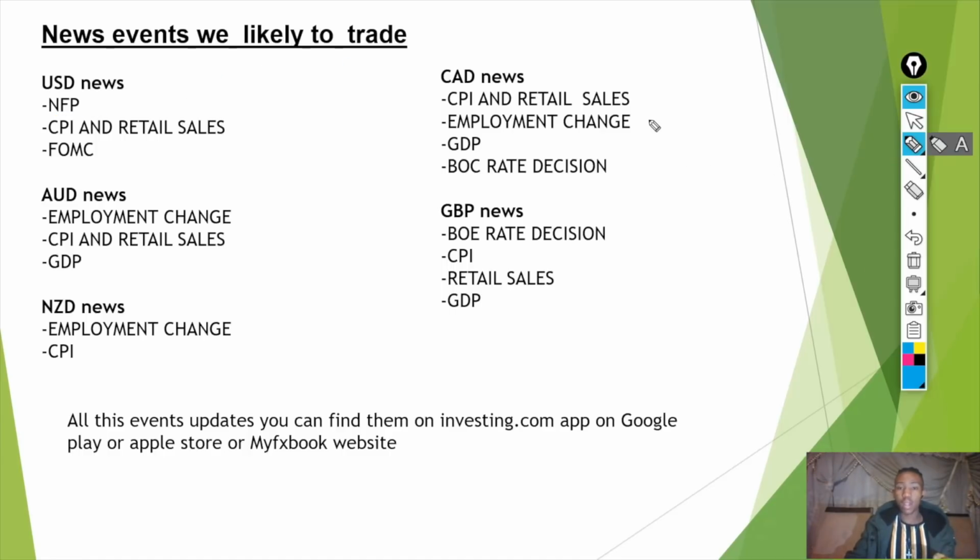Secondly, we have the employment change. We focus on the employment rates, and we're focusing on the goods produced. And then lastly, we have the BOC rate decision. BOC stands for the Bank of Canada rate decision. Now, the Bank of Canada is important to the CAD because they focus on the central bank of Canada, meaning they focus on the interest rates, the investment plans, and the overall growth of the economy, meaning the circular flow of money. So they're very important to the economy of the CAD news, and they also create what is so-called high volatility movements.